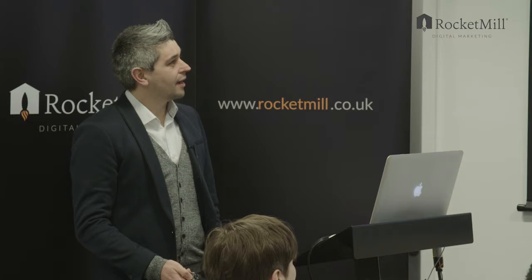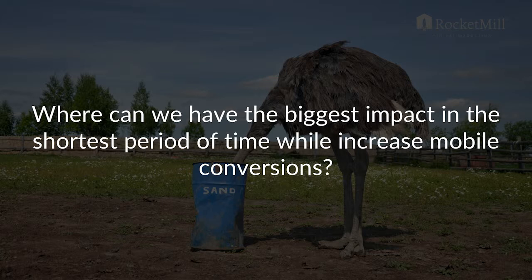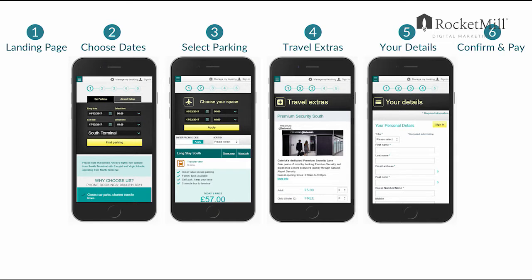So I think the first thing you have to do is try and translate what the clients want into something that we can work with. So what the client actually wants is, where can we have the biggest impact in the shortest period of time while increasing mobile conversions? So with this, we can start looking at the user journey. Here's a simplified version of what one user journey might look like. We have a landing page, you choose your dates, you select your parking option, you then may select an extra such as a lounge or fast track through security, and then you enter your details, confirm and pay.